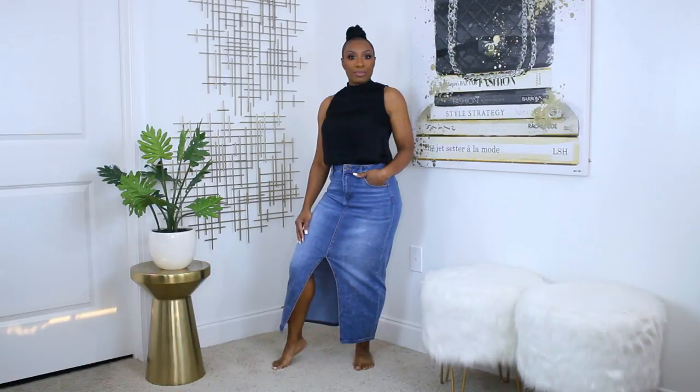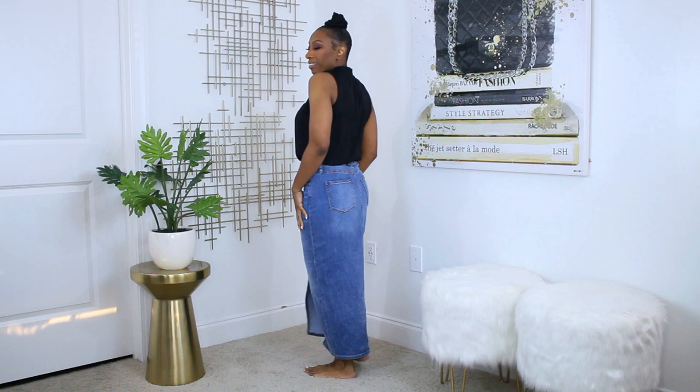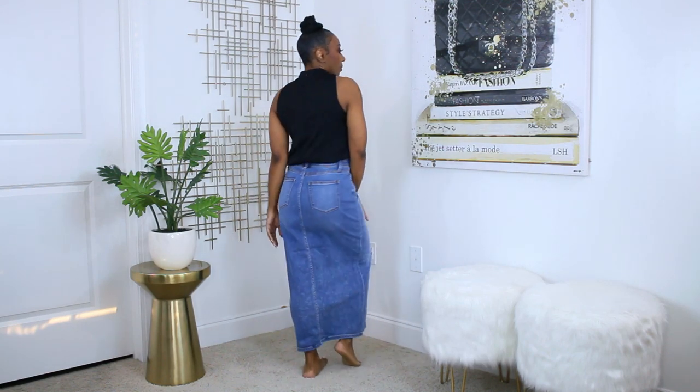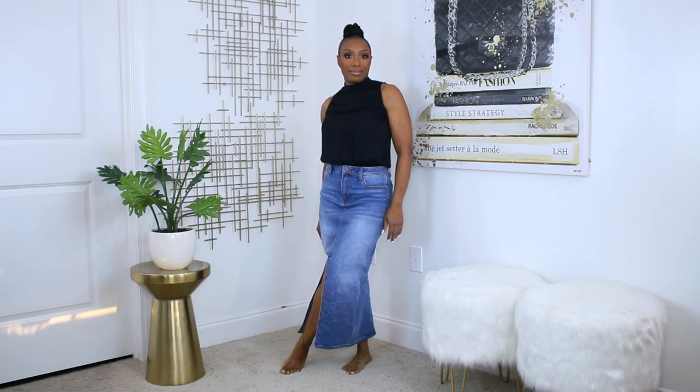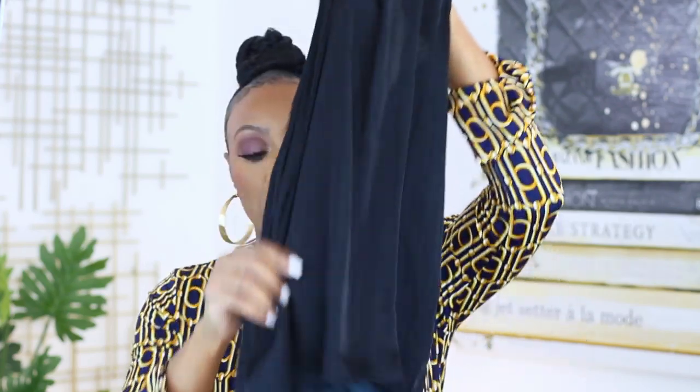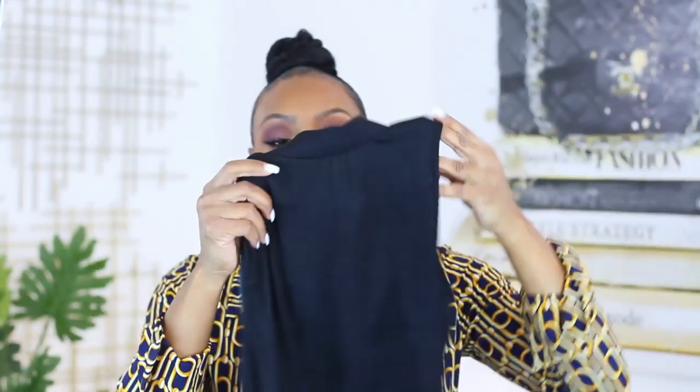So this is the top, just a really cute sleeveless black top. I got this from Target a while back. It's from the A New Day line. I will try to link it if they still sell this. If they don't, I will try to link something that's similar. It has an elastic band here at the neck, and then it's just a simple kind of satin feel sleeveless top. It has a zip in the back, so it's super comfortable. You can zip it up or down depending on how tight you want it to be around your neck. Super simple top, tucked it into the denim skirt, and now we're gonna add all the pieces on.